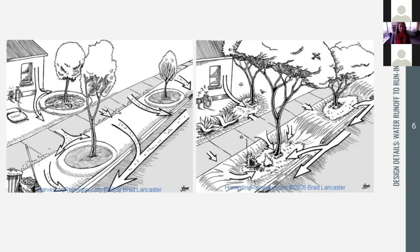And so with that, I actually want to show a short video that I just love showing to my students about this type of integrated design. So this is an 8-minute video that captures the work that's being done in Tucson and reimagining how we manage rainwater.